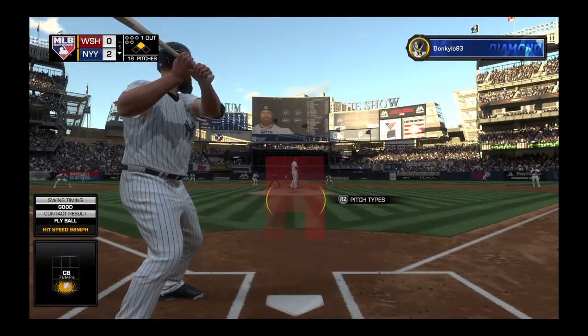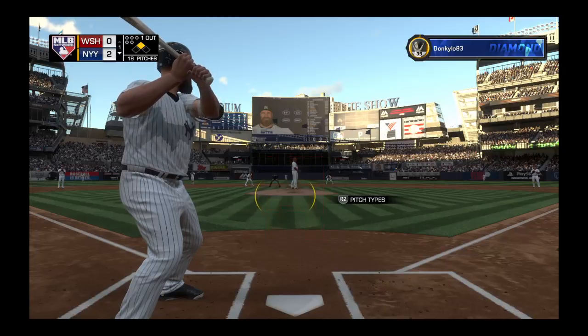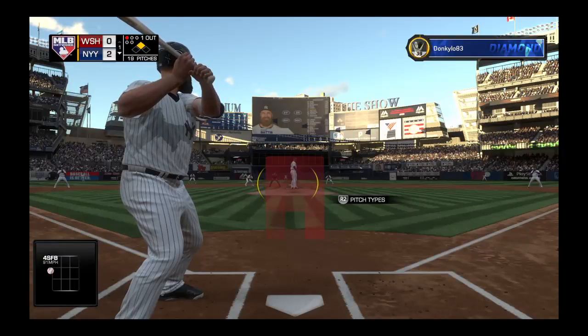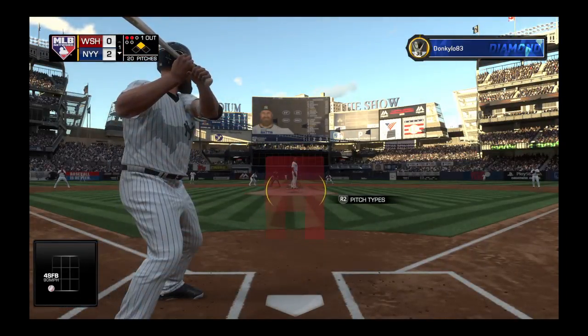Settling in now, Evan Gattis. Another first inning RBI opportunity for him here. Good lead there at second. Here's the pitch. Thought he had the inside corner that time, but it missed for ball 1. For Turner, a good start as he's got his first double of the year here on opening night. And there's a pitch that just misses the inside corner.